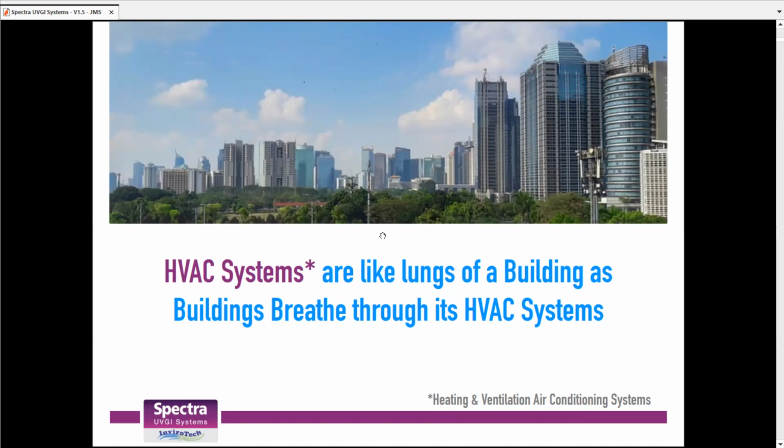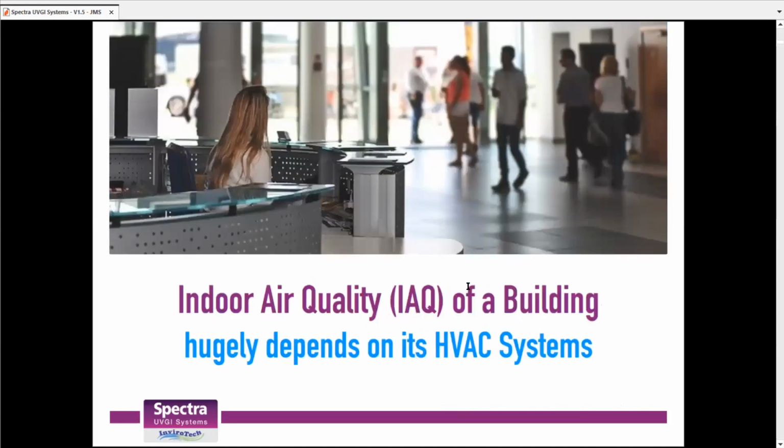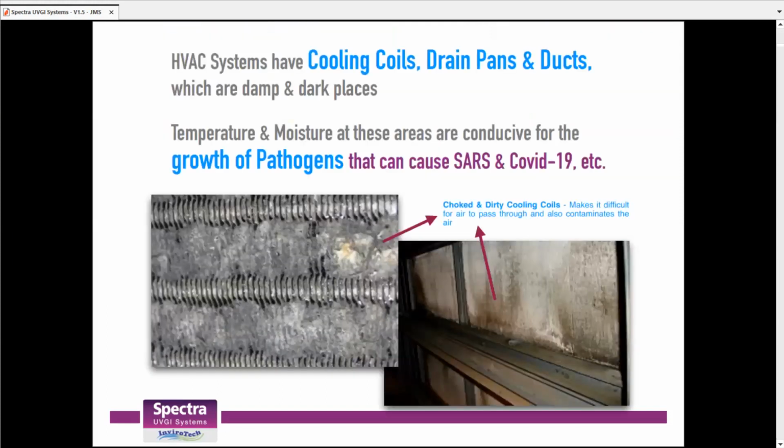To start with, as everyone is engaged in HVAC systems, we all know that the HVAC system is the lungs of the building. If it's the lungs of the building, this is where we also breathe whenever we are indoors. So that's why it's a very big factor in our health. We are also aware that air passes through the cooling coil, which is part of the air conditioning system.